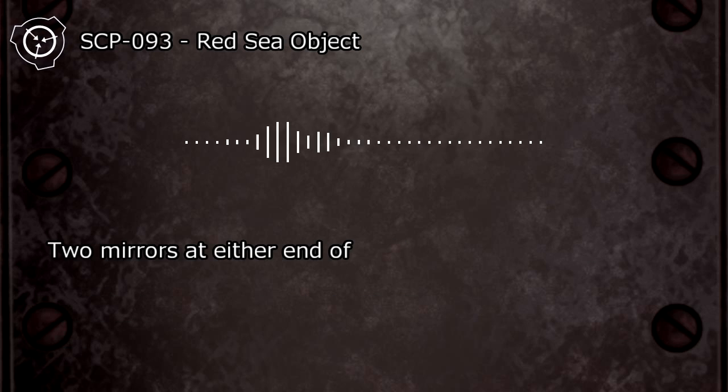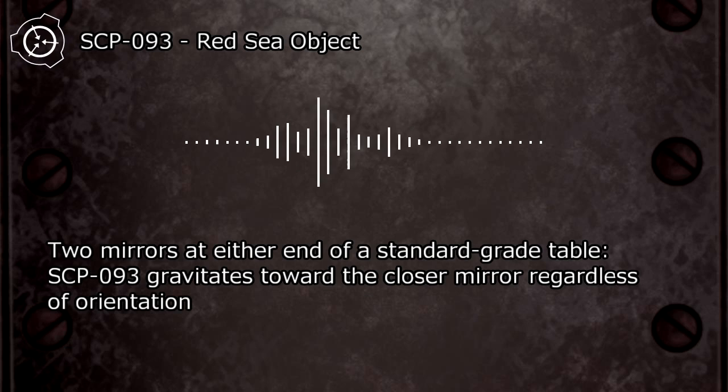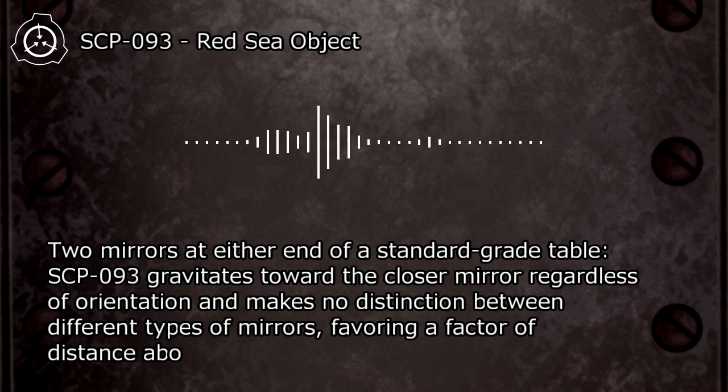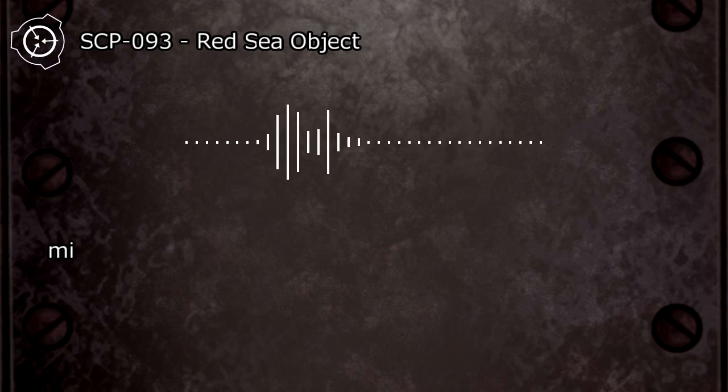Two mirrors at either end of a standard grade table. SCP-093 gravitates toward the closer mirror regardless of orientation and makes no distinction between different types of mirrors, favoring a factor of distance above all else in choosing the mirror to move to.